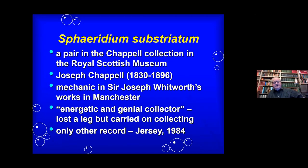And Arno van Vekkerhagen, he found when he was going through the museum collections in Edinburgh, many years back now, in the Chapel collection two specimens of Virgilium substriatum. And I don't think he realised at the time that that was unknown in Britain. Anyway, the collection was made by a man called Joseph Chapel in the 19th century. He worked in Sir Joseph Whitworth's factories in Manchester. The biography says that he was energetic and genial, but he lost a leg, but still carried on collecting beetles.